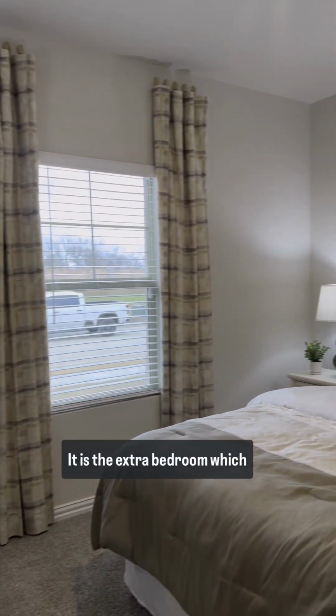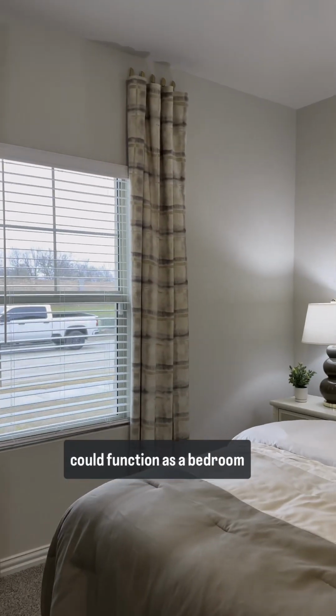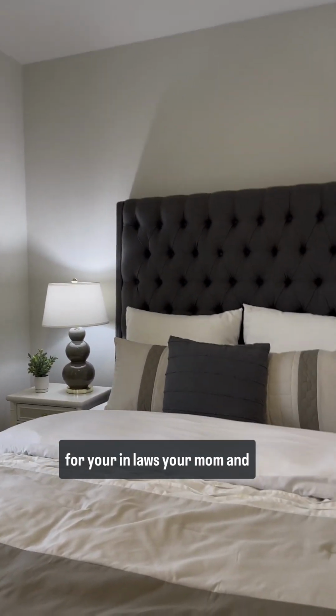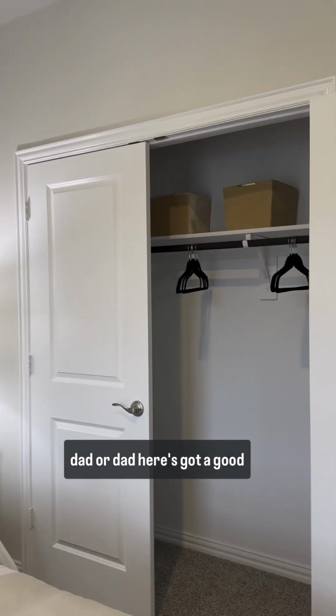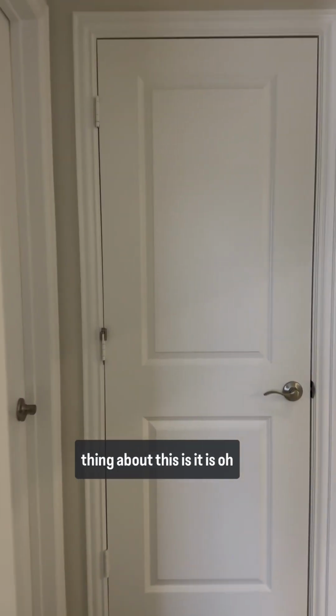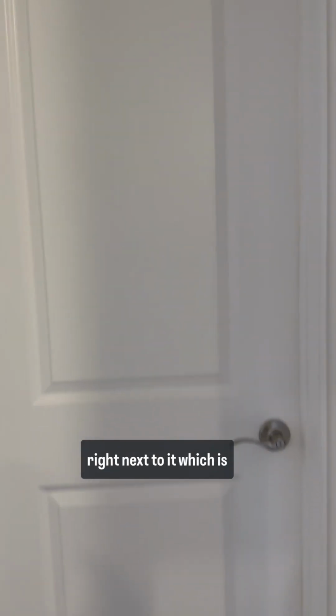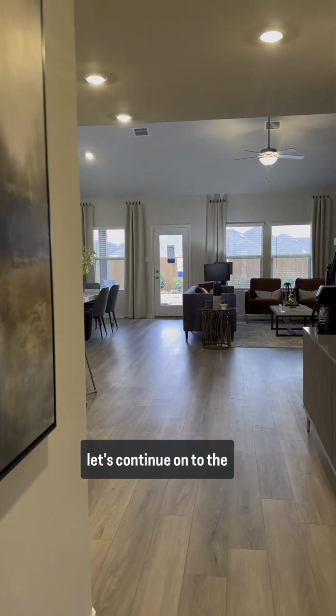It is the extra bedroom, which could function as a bedroom for your in-laws, your mom and dad. It's got a good sized closet. And the cool thing about this is, oh gosh, it's got a main bathroom right next to it, which is obviously occupied. All right, let's continue on.